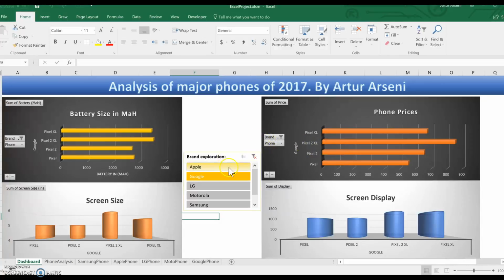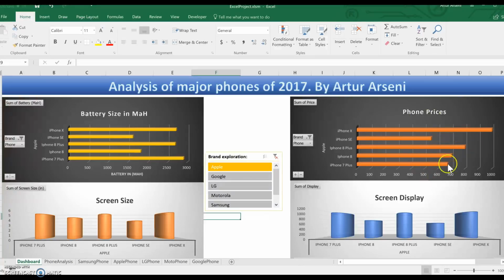To start it off, we can explore through our slicer here. With the Apple brands, we can see a trend line of slightly higher prices, with an average around maybe 700 to 800, with an outlier with the iPhone X. We have the battery sizes, a huge difference between the Plus versions and the regular versions. The iPhone 8 is below 2000 milliamp hours, but the iPhone 8 Plus is above 2500. Significant difference in battery life just by having a bigger battery.